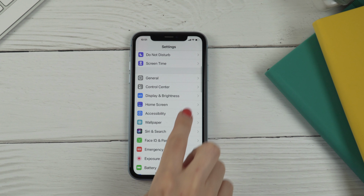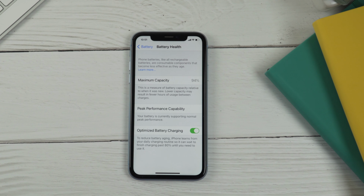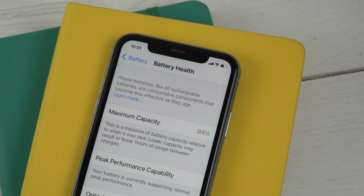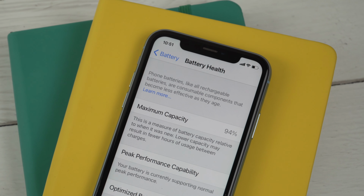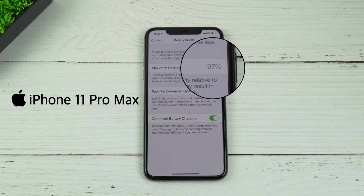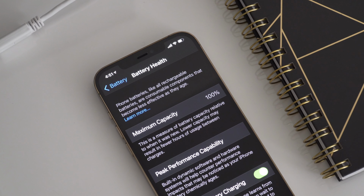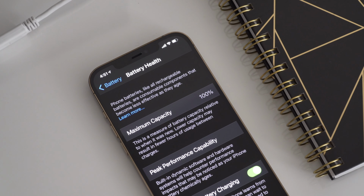Now let's talk about the battery of this phone. As I previously told you guys, this is not a new unit, so let's check the current battery capacity of this phone, and it's 94%, which is actually not bad after almost 3 years of use. I remember I had 97% battery capacity on my 11 Pro Max after just 4 months of use, and it's 100% on my 12 Pro Max after 7 months.